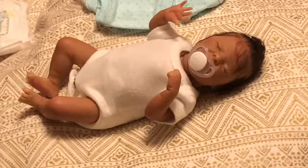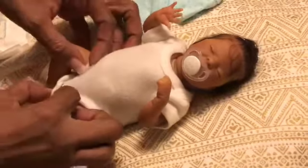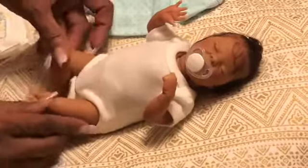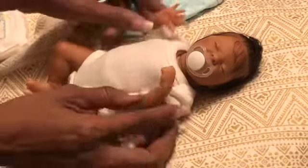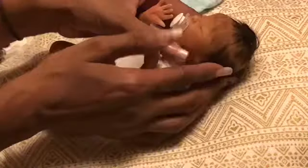I really do need to change it though, because she has a whole pack of diapers. She's not a drinking wetter, so I just bought them so that when I did want to change them, they could last a year, 2 years, 3 years. I didn't really care, but I wanted to make sure that she had plenty of diapers.